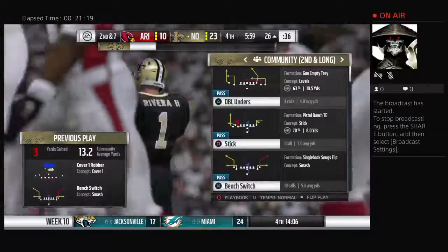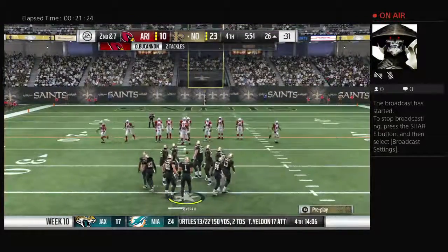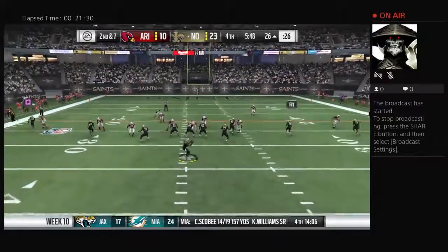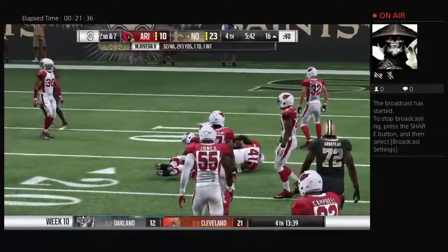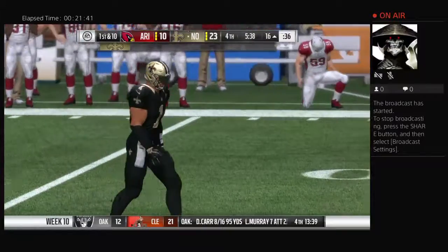But it appears that they read man defense and went to the out route, and what you have to do on that one is the receiver's got to make sure he works the defender towards the middle of the field to give himself space to cut to the outside and have that ball delivered with good timing, and they got it done. Firing quickly here, and that's complete. And he's brought down. A nice pick up there, 10 yards, and it'll move the sticks.